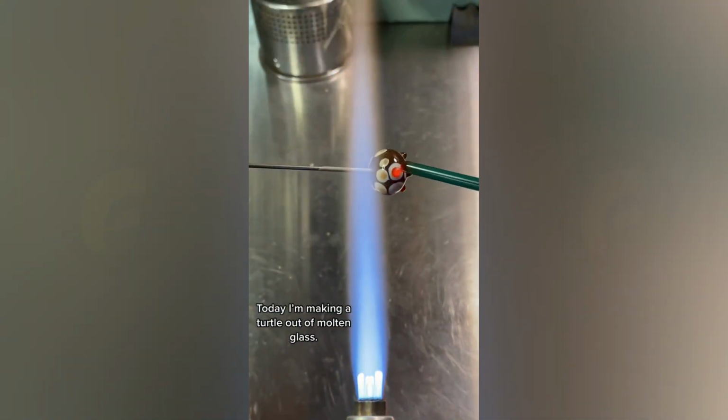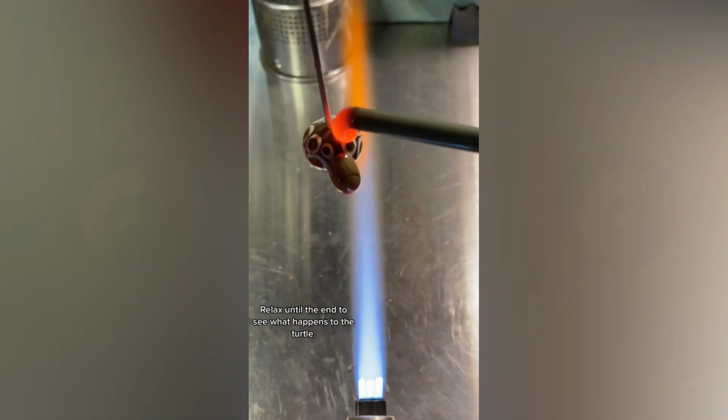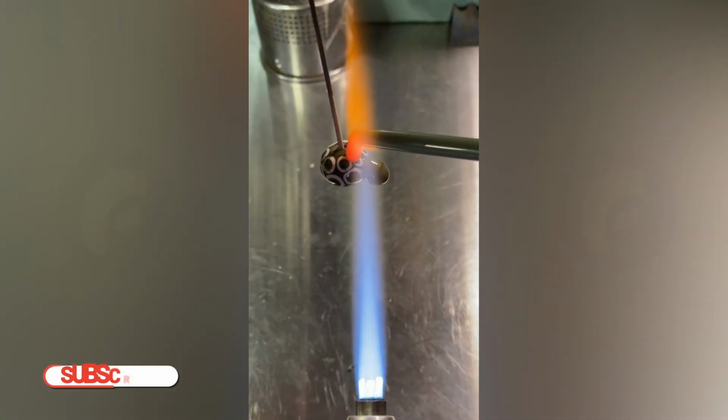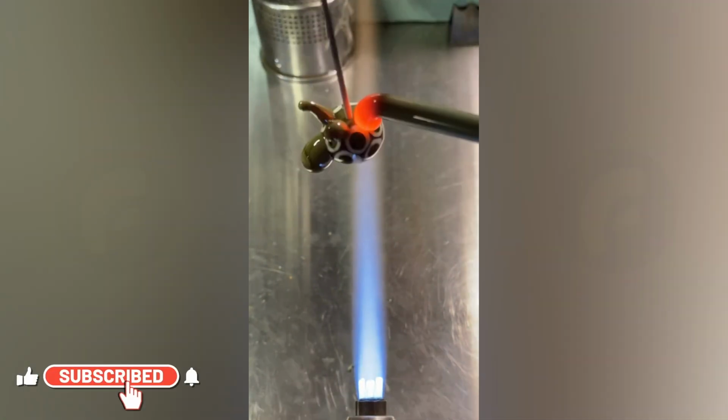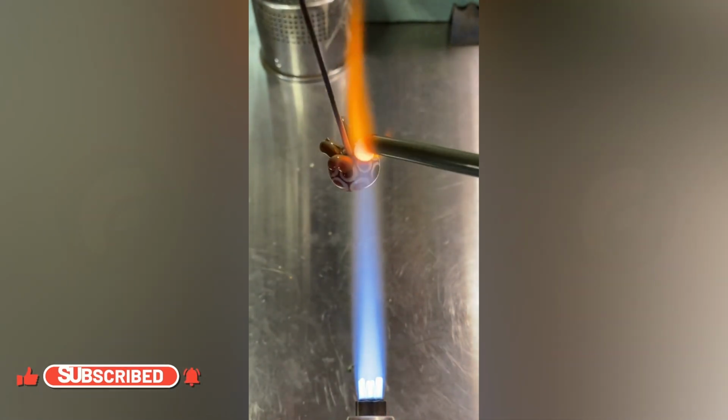Take a moment to relax and immerse yourself in the calming art of lamp working. In this video, you'll witness the transformation of molten glass into a delightful miniature turtle. Under the glow of the torch, skilled hands carefully sculpt the glass, shaping its tiny legs, head, and a beautifully patterned shell.